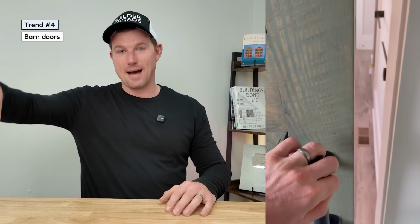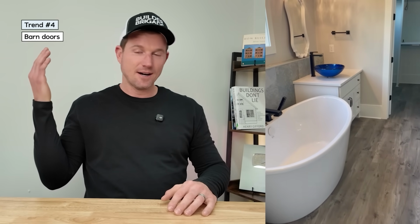Number 4 is barn doors. Barn doors usually going from the bedroom over to the bathroom. So nobody likes that barn door there. If you've ever had one, it's a lack of privacy. They feel a little flimsy. They just need to go.